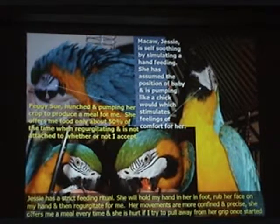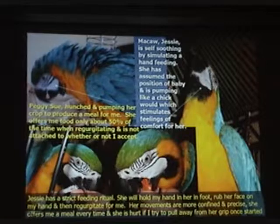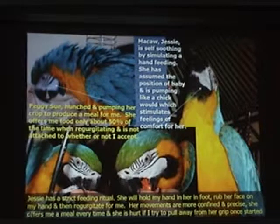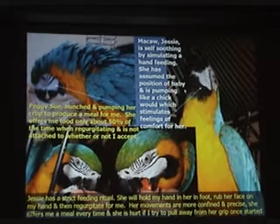That picture in the corner there, that's Jessie as well, and she is doing a self-soothing gesture. She's self-soothing by simulating a hand feeding. She has assumed the position of a baby bird and is pumping like a chick would, which stimulates feelings of comfort for her. It's like a self-comfort feeding. I don't know if they actually regurgitate into their mouth and then swallow. I don't know what happens, but that's what it looks like.